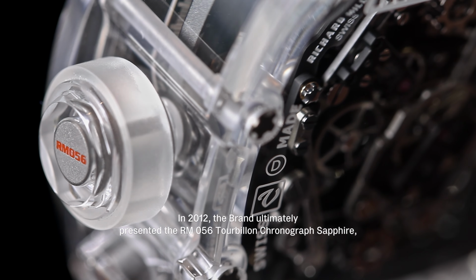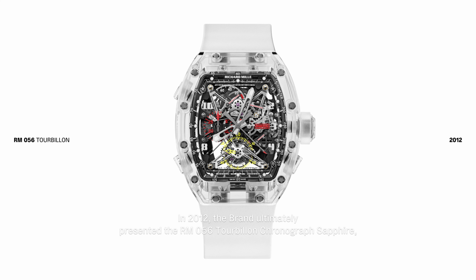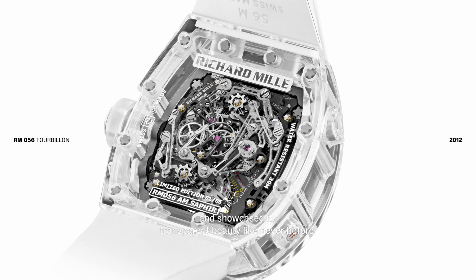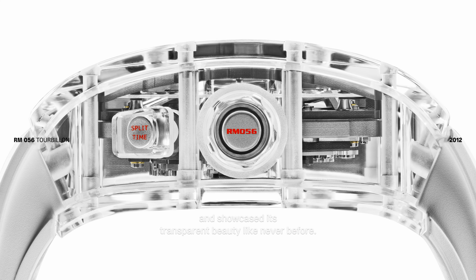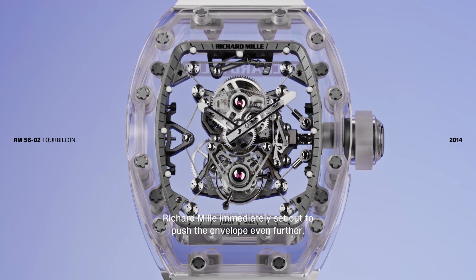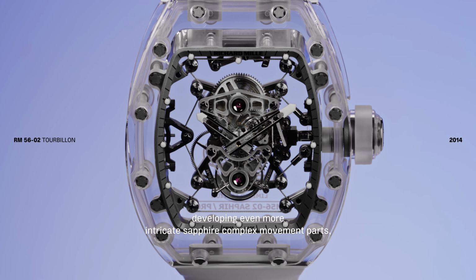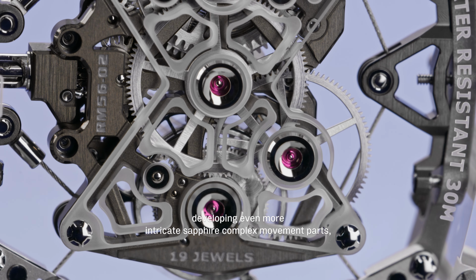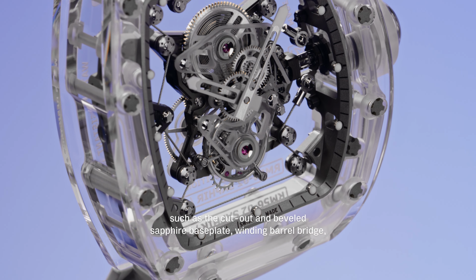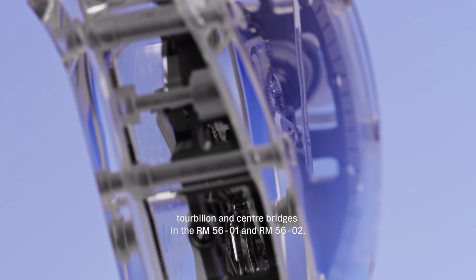In 2012, the brand ultimately presented the RM56 Tourbillon Chronograph Sapphire, a piece that delved deep into the natural properties of this crystal and showcased its transparent beauty like never before. Rather than resting on its laurels, Richard Mille immediately set out to push the envelope even further, developing ever more intricate sapphire complex movement parts, such as the cut-out and beveled sapphire base plate, winding barrel bridge, tourbillon and centre bridges in the RM5601 and RM5602.